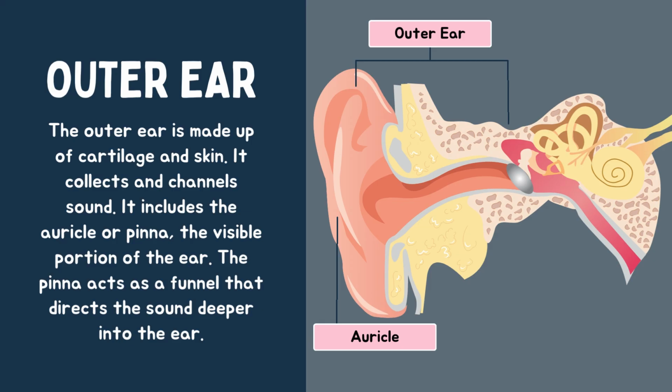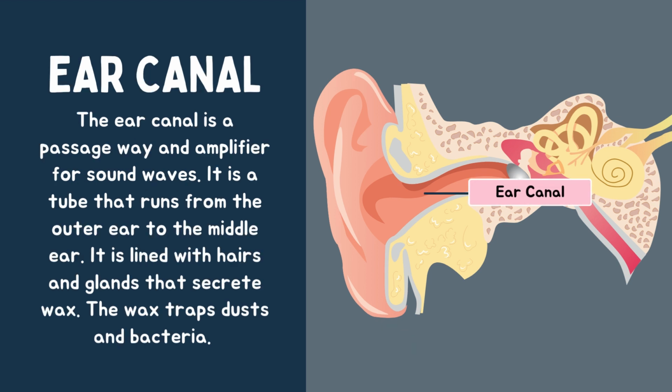Outer ear. The outer ear is made up of cartilage and skin. It collects and channels sound. It includes the auricle or pinna, the visible portion of the ear. The pinna acts as a funnel that directs the sound deeper into the ear.